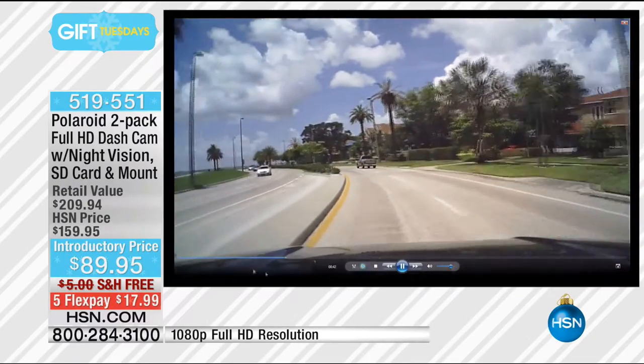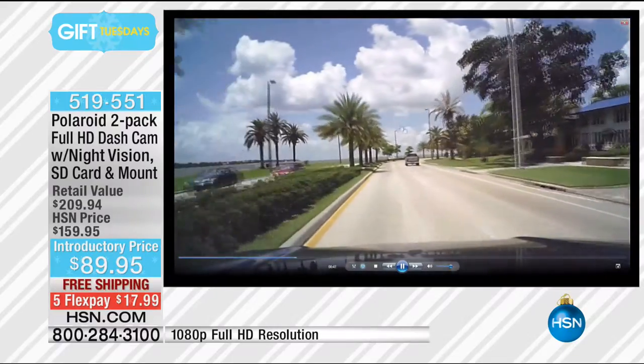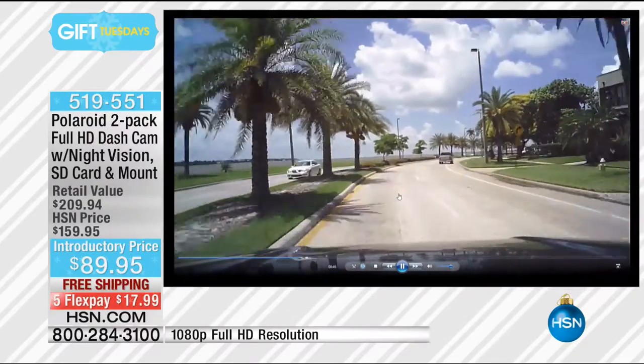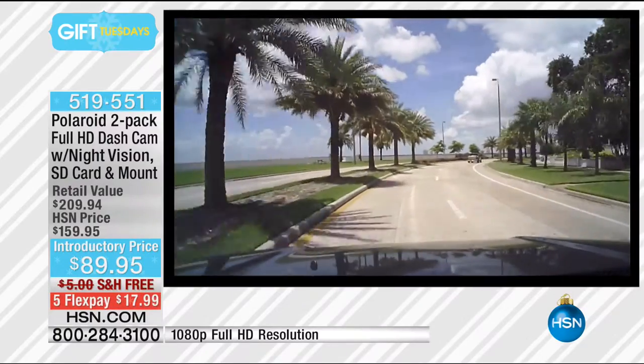I'm not just looking at my lane. I'm looking three or four lanes to the left. I'm looking three or four lanes to the right. I can see so much around me because I'm not just seeing what's in front of me. I'm seeing 120 degrees. That's the widest angle that we've ever offered.